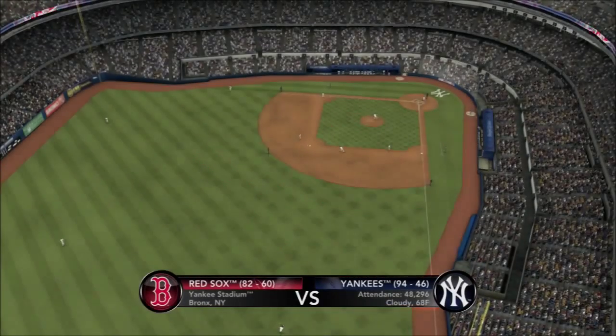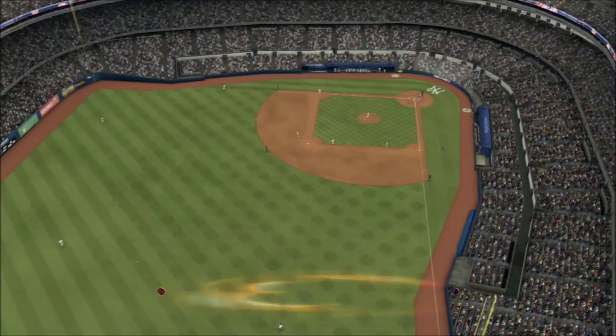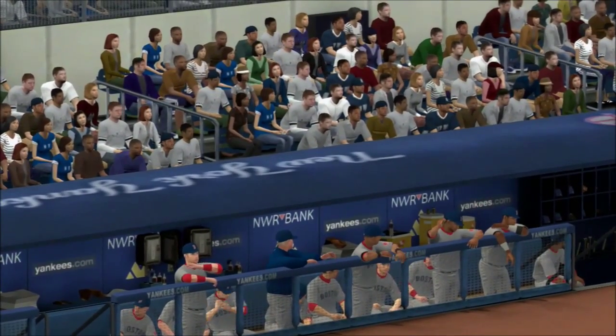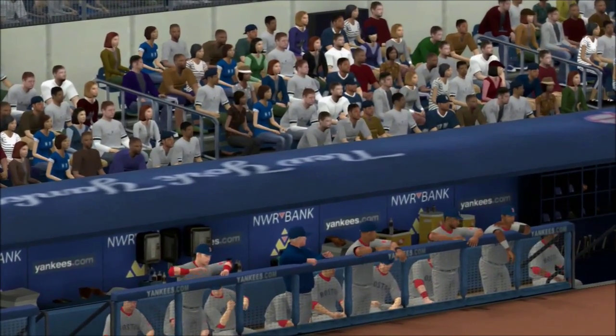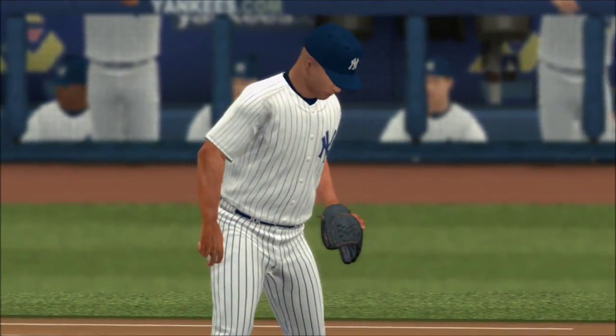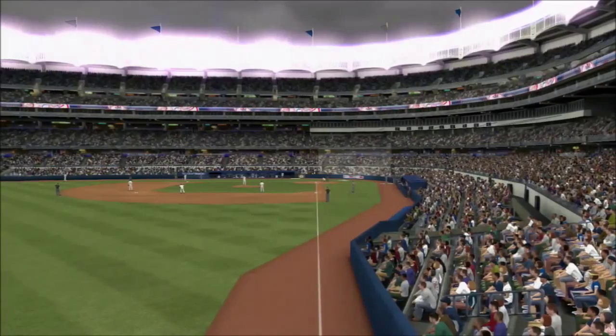Hi, everybody. Welcome. The calendar has changed to September. Major League Baseball and 2K Sports. Here's a great rivalry renewed from the American League East. It's the Yankees and the Red Sox from New York. Team support, got to have that, and they've got it here with some 48,000 plus.